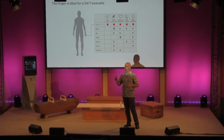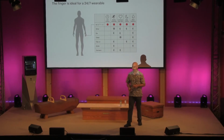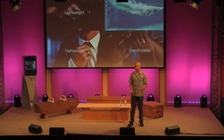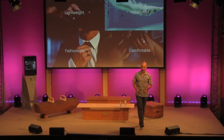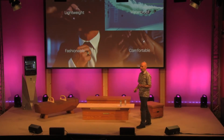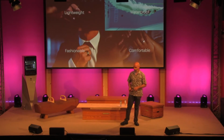Sleep tracking, again, when you're sleeping, your hands are not moving around. We can get really high definition on sleep. And again, water resistance. So we had to package this thing all together to make a really good experience. Had to be lightweight, it weighs less than a penny, and it has to be fashionable. So when I go out at night, I don't take this thing off. This has been with me for over a year now, and it feels weird when I do take it off.